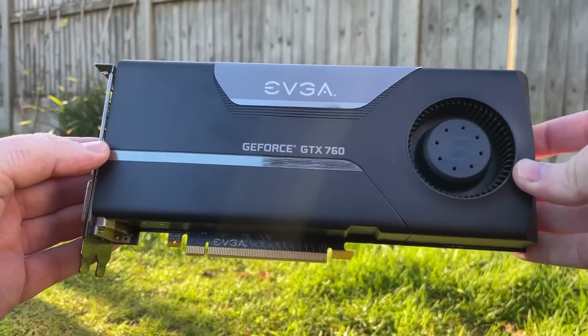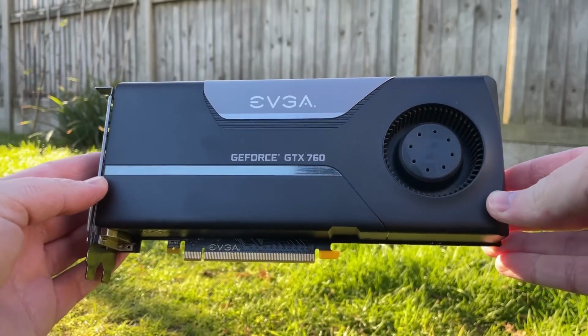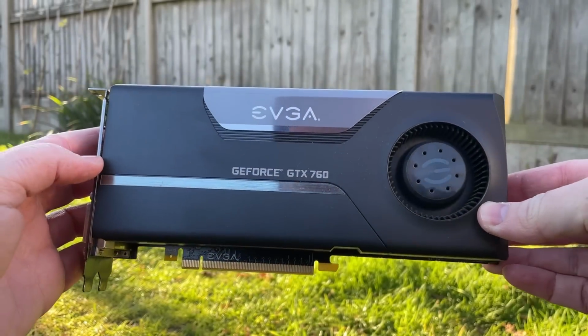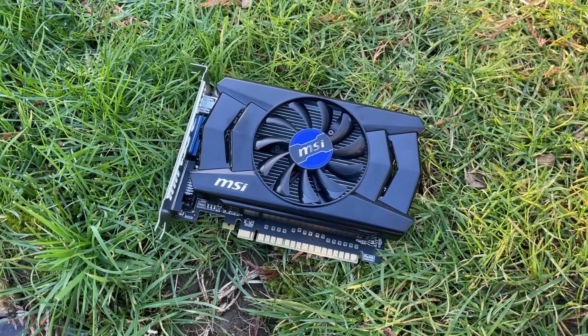Now back in 2013 I really wanted one of these, a GTX 760. The only problem was I couldn't afford it and it never would have worked with my cheap 350 watt power supply anyway. That's where the 750 Ti came in. This cheaper, lower power and lower cost card came along 8 months later, and although it offered much lower performance than that of the 760, I decided it more than met my needs, and well, the rest is history.